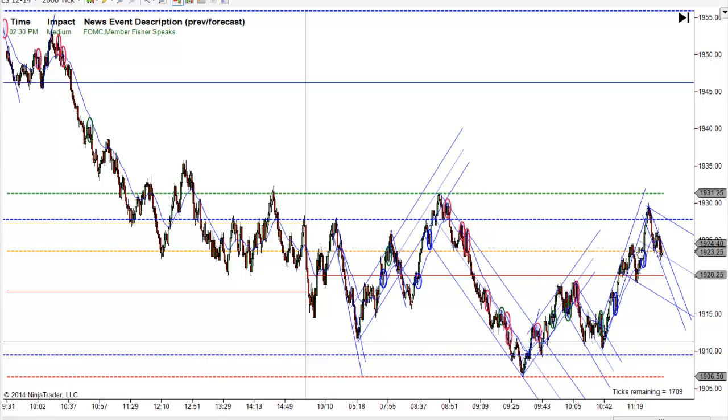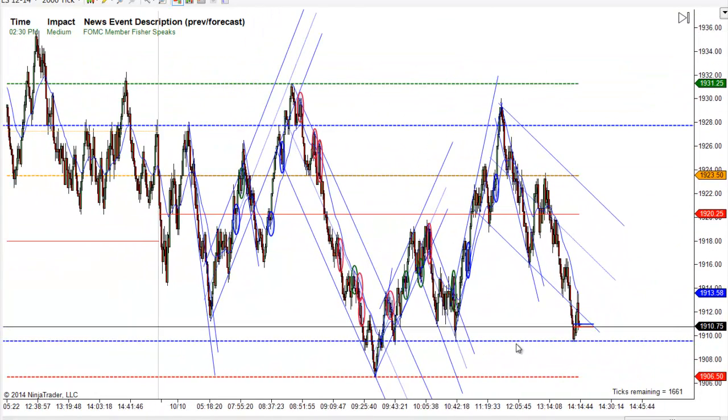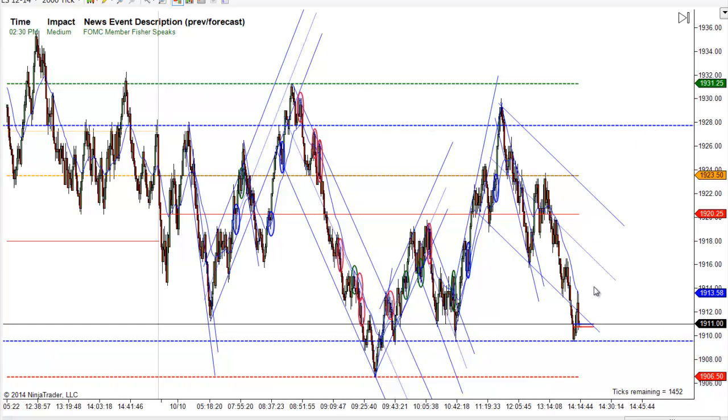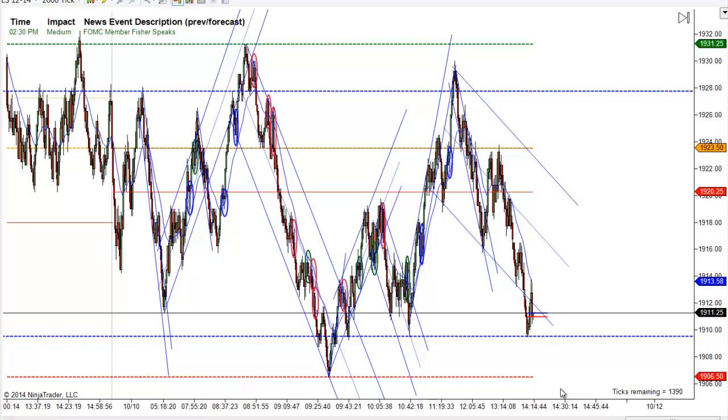If we back out of this and look at the really big picture, you can see it's just a trading range today. And I'm calling it from about 1909.50 or so to about 1928. That's where you're getting most of your touches. And you do have an overshoot on both sides. But it's been a good week, and the volatility is getting bigger.